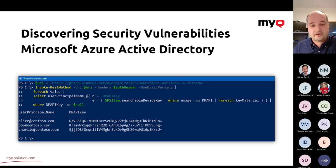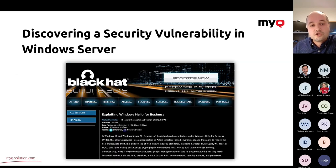So of course, Microsoft has fixed that issue. Another issue I discovered in Windows Server, I presented at the Black Hat conference 2 years ago, and I even received some bug bounty from Microsoft for telling them about this security issue in advance. And I can now freely say that Microsoft's internal corporate Active Directory environment could have been almost entirely compromised by misusing this issue. So they were quite glad for reporting that.